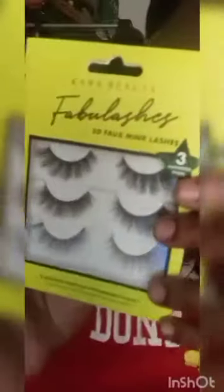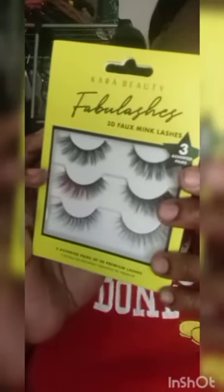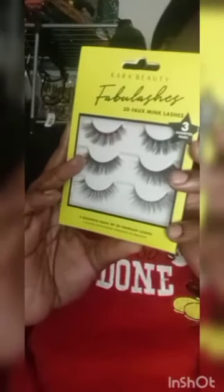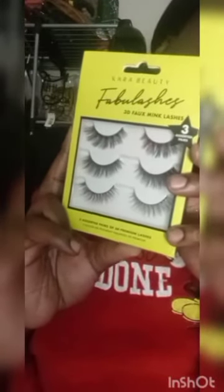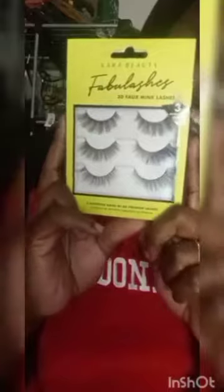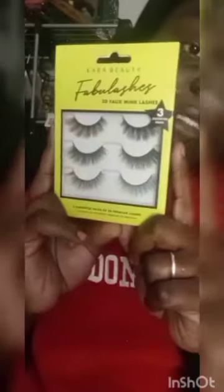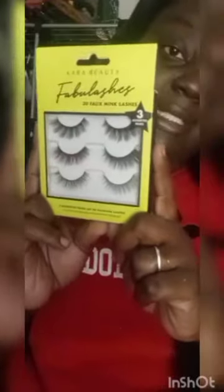I also picked up some lashes from Cara Beauty. And these are just the Fabu Lashes 3D Faux Mink lashes. It comes with 3 in the pack. I don't know if you guys can see that. There you go. 3 in the pack for $5.99. Definitely love these. I love a dramatic lash, and I feel like these definitely are doing it for me. I love, love, love that. And the fact that you can get 3 for $5.99 is definitely a steal. And I got these from Marshall's.